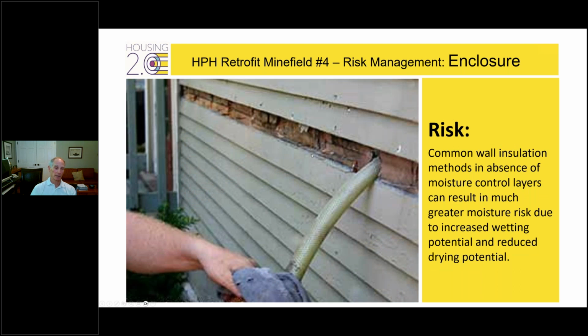And then we come back, and this is one of the main ways of insulating walls. And this is just asking for trouble. There's no control layers. And so we're going to reduce the drying potential. We're going to create all these cold surfaces at a higher level, and lots of opportunity for places where we didn't have moisture problems to now create moisture problems. So this is not a way we can, in my mind, insulate wall assemblies. And there are a lot of other reasons this doesn't work.